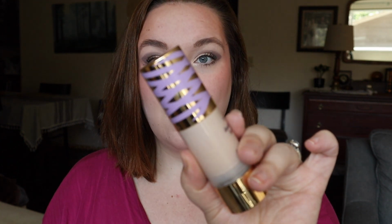This is a very heavy coverage foundation, and it's definitely not great for the summertime, so I'm glad that I'm done working on it and I can work on some lighter weight foundations. But it is a gold net, and I would say it's rolling out, but this is the finale. Everything is rolling out. Oh, I completely forgot to say, that was for the project 50 Shades of Purple, and as you can see, there's purple on the cap.